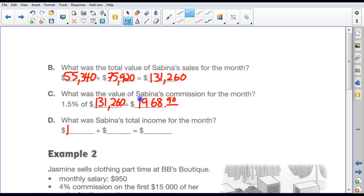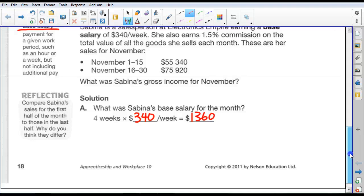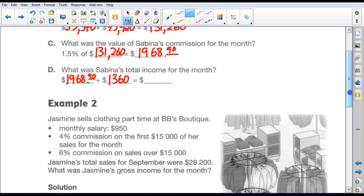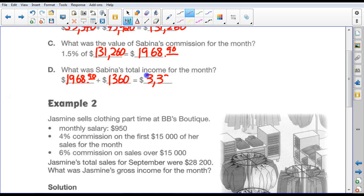So what was Sabina's total income for the month? Well, we know that she's going to be making $1,968.90 on her commission, but then we have to add her base salary, and her base salary from our previous calculation was $1,360. So $1,968.90 plus $1,360, which means Sabina earned for that month $3,328.90. That was her income for the month. Okay? You guys can go ahead and do example number 2. Not very difficult. Okay? And then do the practice.